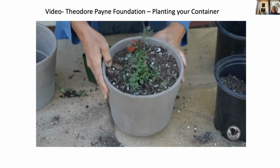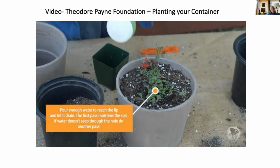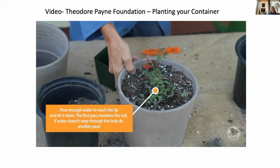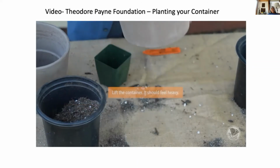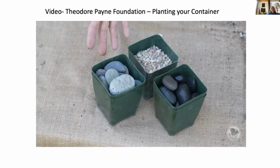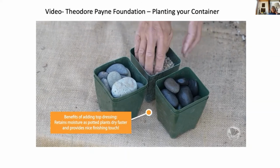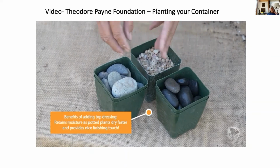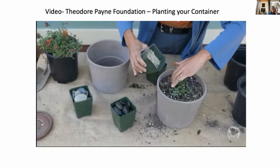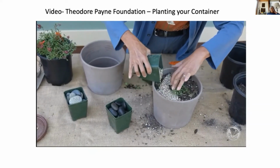So at this stage, you would water in with the pail and water it around, let that water come through, and you'll see it actually come through the hole at the bottom. Once you got it really nice, then we're ready to add some dressing. There's a variety of dressing. We use a number of different types of rocks. They can be of different sizes. It's easy to pour. And what you're doing is just pouring the rocks around it.